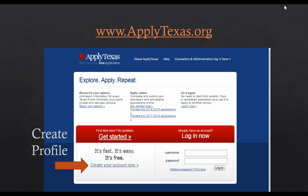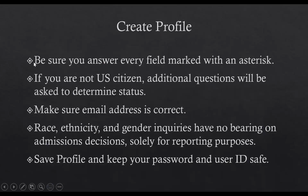The application, you'll need to first start a profile, which is down over on the lower left-hand side to create your account. This will set up a profile that you'll be able to use to then log in to Apply Texas from that point on. So a few recommendations when you're completing your profile on Apply Texas. And this is going to be true throughout the entirety of the application.